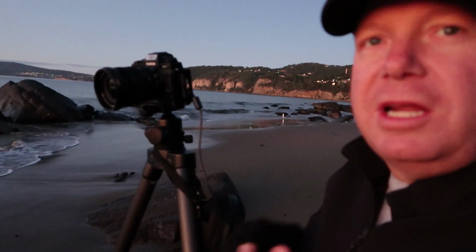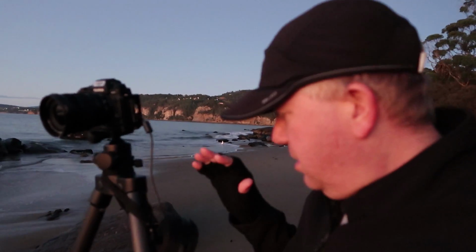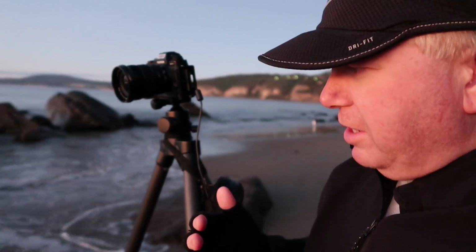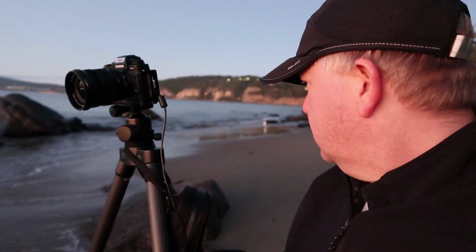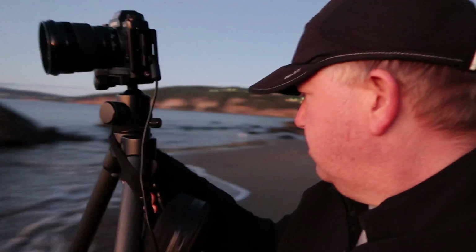Alright, so I've got the camera all set up. It's got the wide angle lens on it, the 10-24, and got the trusty leaf filter bag. Loving this new bag, holds all the filters, and I'm just watching the waves to see where they're crashing to give myself a bit of an idea of where I could set up. And I think I'm actually going to move back a little bit and get this leading line of rocks moving in, and I'll show you.